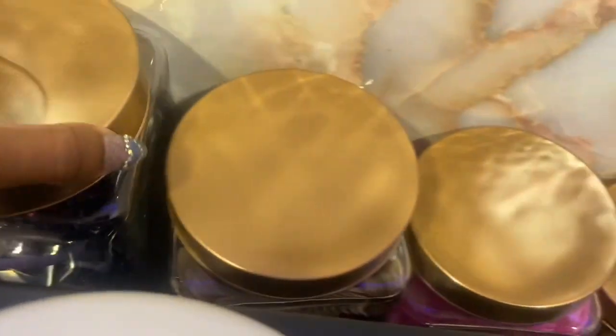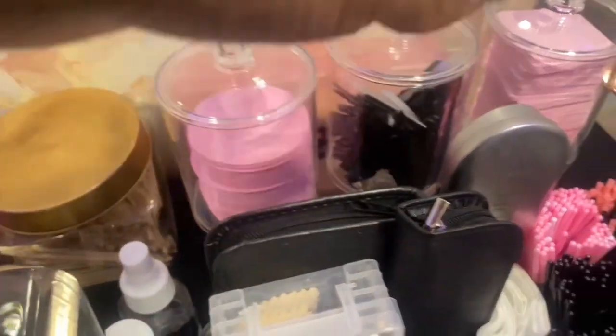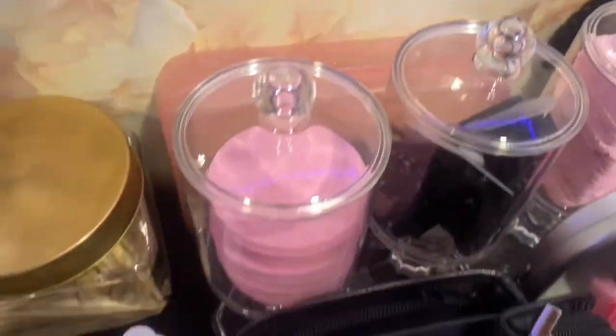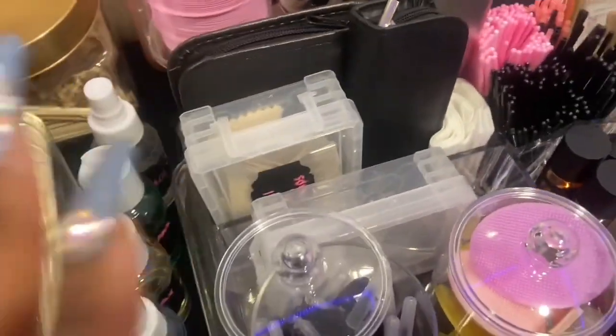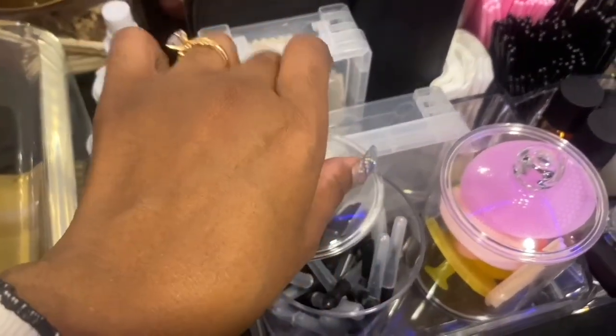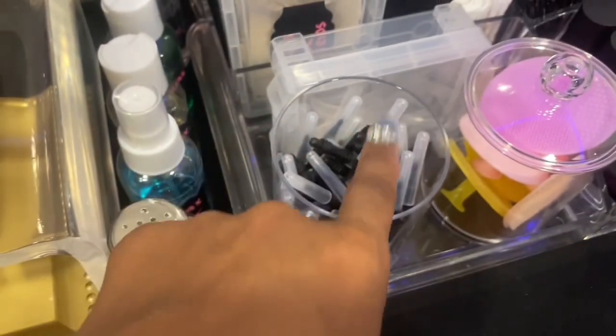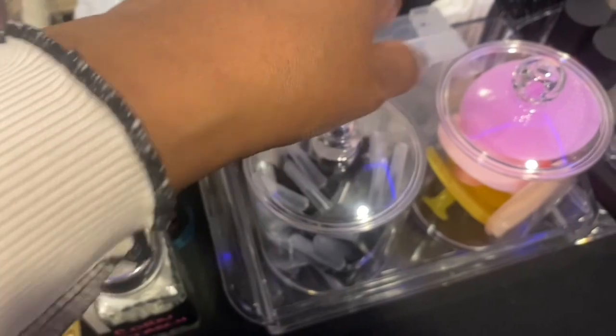There I have some hard wax beads, large applicator sticks, gloves, and small applicator sticks. I have some sponges, spatulas, lint-free wipes, muslin strips in the back, large ones. These are on my post and pre-wax stuff. I just put them in smaller bottles just to save space because, you know, so implements. Here are my mini brow brushes. I love those the best, honestly.